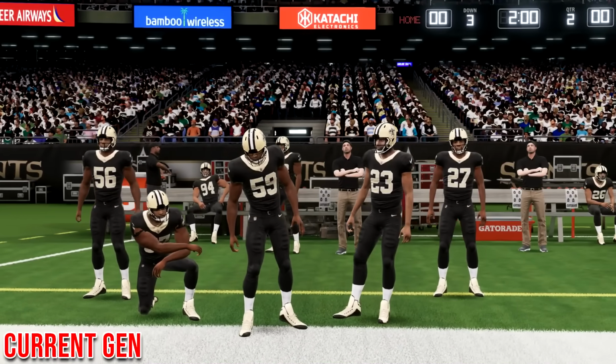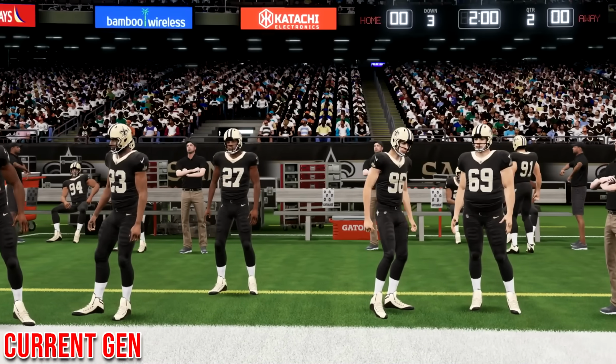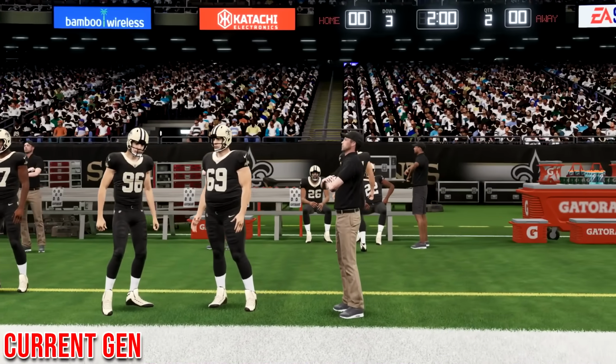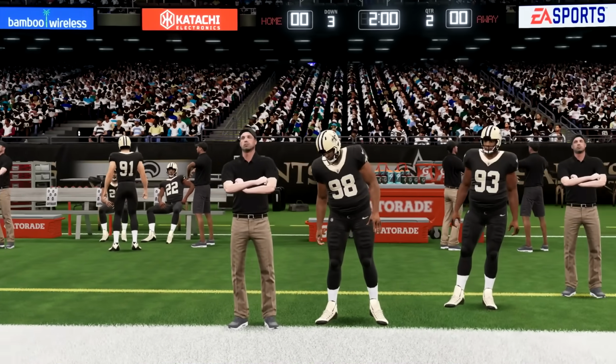So now let's talk about the sidelines, an area that's needed a big facelift in Madden for a while. So you can see here on current gen, not real players, not real body types, no equipment on players, no last names on the jerseys. They're just very, very random, generic, weird looking players. The sidelines look awful.